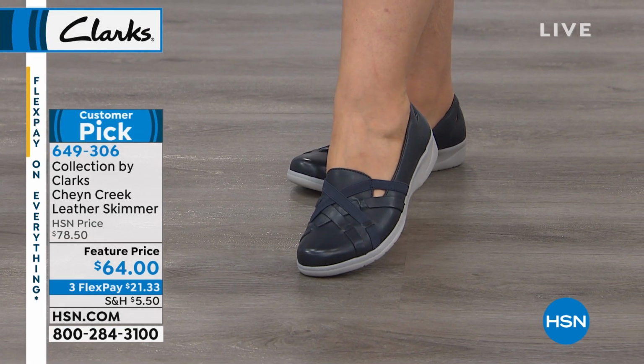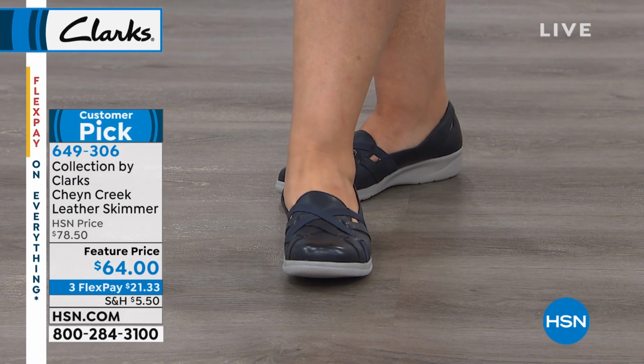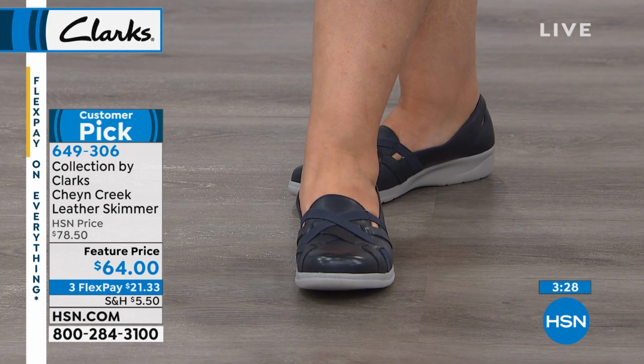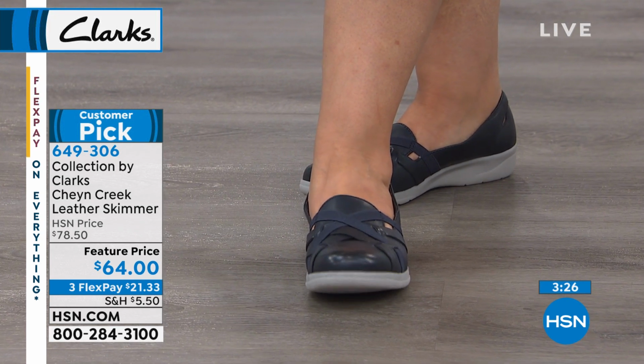No, and obviously it goes back to the comfort and the support. And I think that's most important. Look, you might not be there, but I can tell you I am there at that age. I have crossed the threshold.